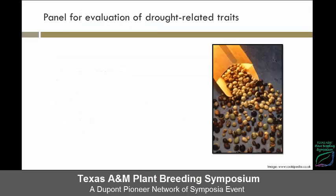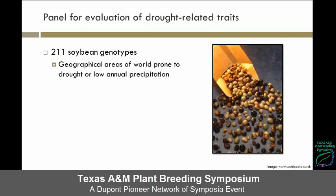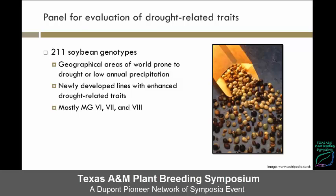Before we could do a genome-wide association approach, we needed to assemble a panel of genotypes to evaluate. So we put together a panel of 211 soybean genotypes. These genotypes came from geographic areas of the world that are prone to drought or low annual precipitation. It also includes commercial varieties and varieties that have already been identified as having some drought-related traits. The maturity groups are mostly 6 through 8, which are the primary maturity groups grown in Georgia. I'll talk about this more later, but there's genotypic information available for all these lines, enabling us to do this GWAS approach.